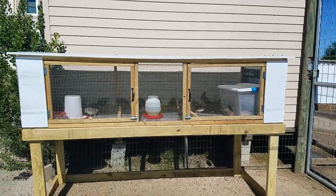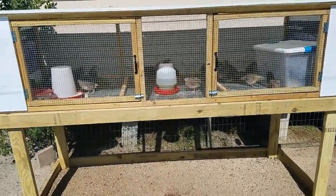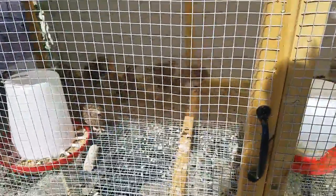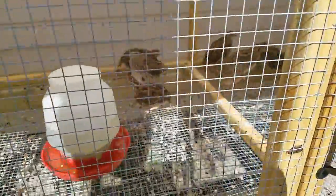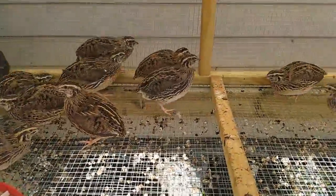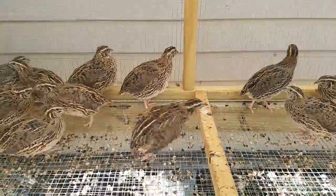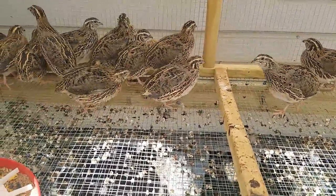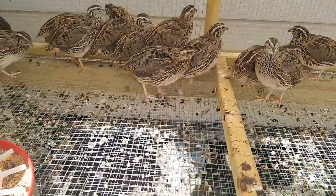I think this one's in a little bit better shape than the other two just because I knew a little bit more about what I was doing when I built this one. But right now, there are 40 quail in here, a mixture of male and female. They're just starting to hit sexual maturity because they're starting to lay eggs. At least 13 of them are.